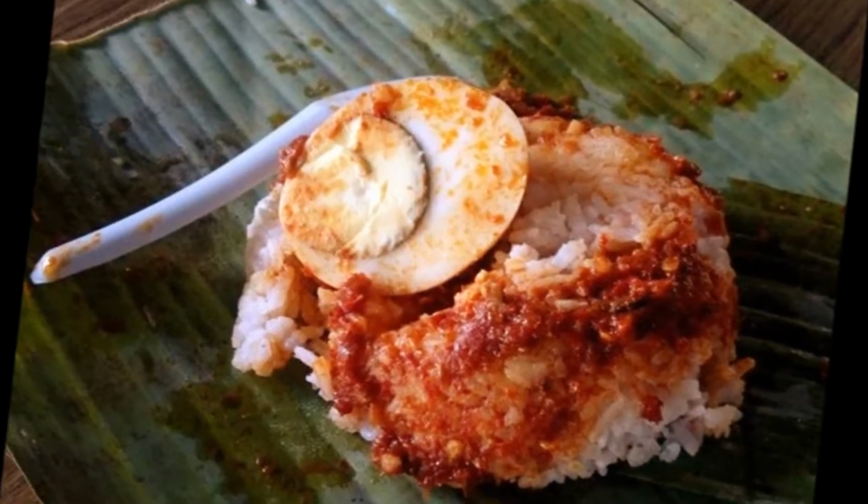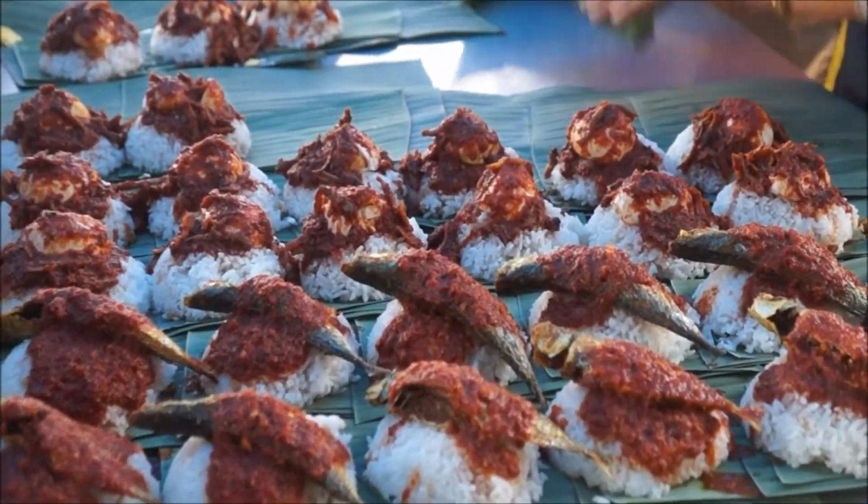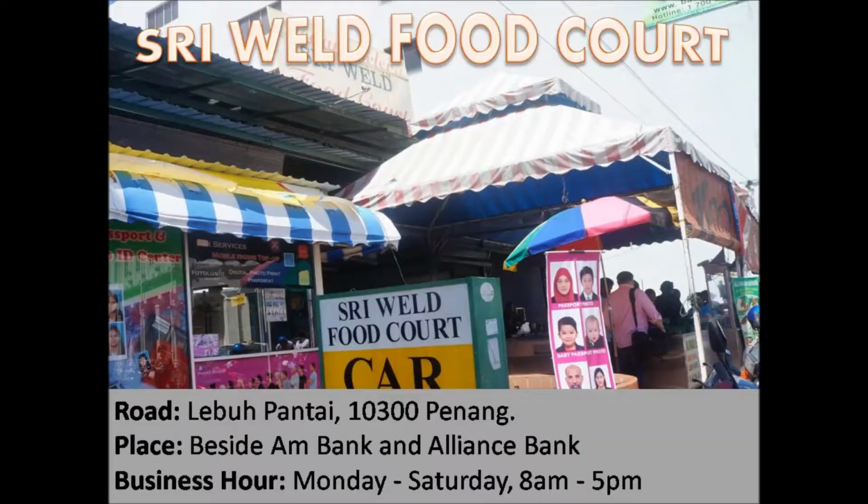Ali Nasi Lemak is the first generation business that was created by Ali. The operation hours start from 8 AM to 5 PM, which is at Streetville Food Court.